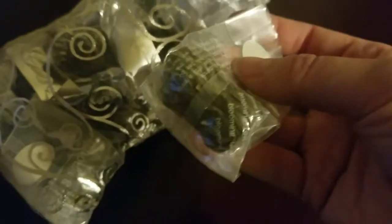I also have this fun little bag, which on the inside has a number of blooming tea balls. These are the teas that turn into flowers. I believe they're held together with water-soluble threads so that once you put them in water, they will dissolve and it will bloom. So if you haven't seen anything like that, I'd highly recommend looking it up.